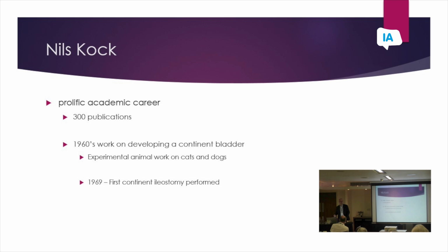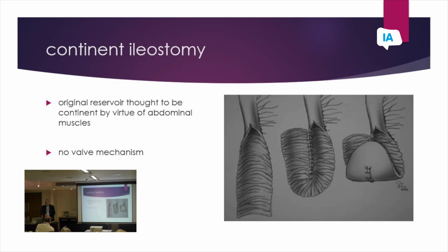So he started this journey not as something for a continent stoma, but he was trying to come up with a way for people that need to have their bladders removed to create a reservoir that would allow them to function normally without the need for having to have a urostomy. So he did his experimental work on cats and dogs, and then in the late 60s, the first continent ileostomy was performed on a human.